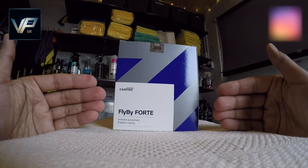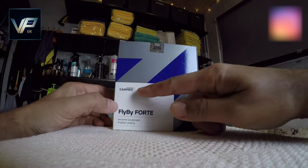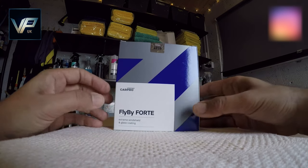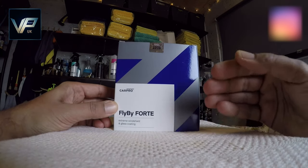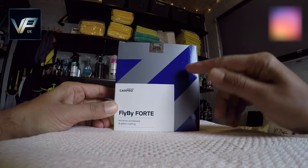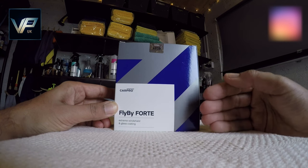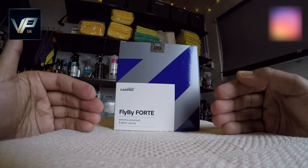Now, just a detailer's top tip. You may see a lot of videos on YouTube about installation of this product. However, in 2019, CarPro released the 2020 version of the CarPro FlyBy FORTE kit, and the application of this product is very different. What you'll find with the old kit and some of the older videos on YouTube you may watch is that you have to apply three coatings and you do not wipe it off. The 2020, and I think this was actually released in 2019, the installation of this kit is very different. So you need to know when you order this kit which one you've got. I.e. have you got the pre-2019, pre-2020 version, or do you have the older version, because the installation will be very different.